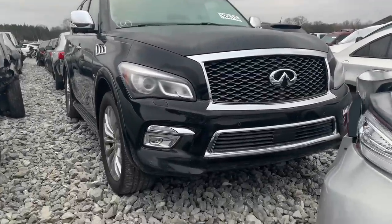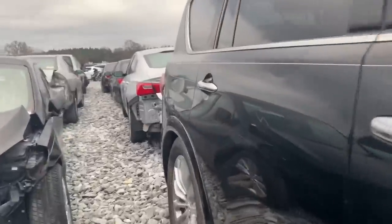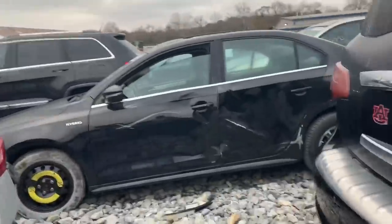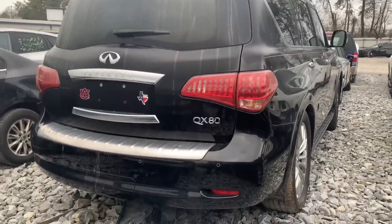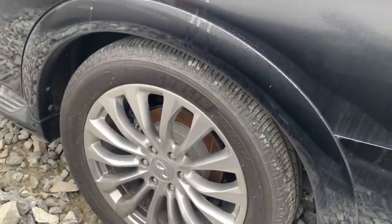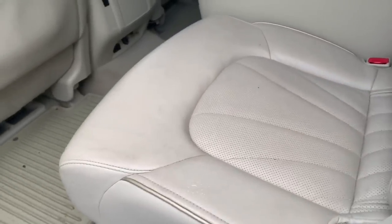All right, let's check out this big boy truck. Do y'all like these trucks? Let me know. These are some more trucks that, even with a whole lot of miles, you still gonna pay. They definitely are nice though. Big wheels on this thing. These tires are humongous. 22s.